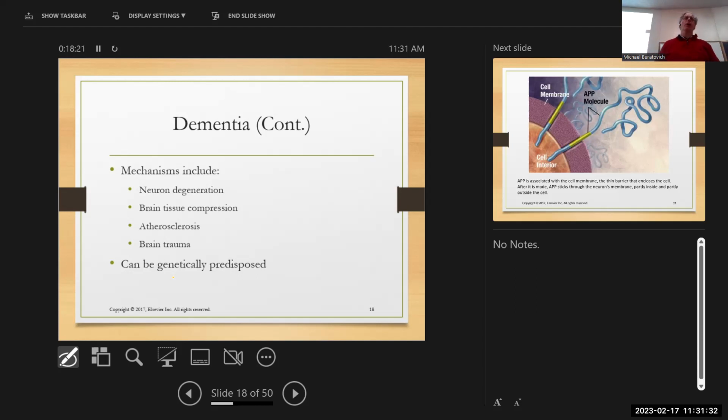Atherosclerosis, there are lots of good association studies, clinical studies, that show that atherosclerosis can increase the risk for dementia. Decreases blood flow to the brain. By decreasing blood flow to the brain, you don't feed the neurons as well, and it decreases the ability of the brain to get rid of toxins. So atherosclerosis can definitely accelerate the risk of dementia. And of course, brain trauma, and with this, we must say repeated brain trauma. Dementia is something that can run in families as well. That's something to keep in mind.